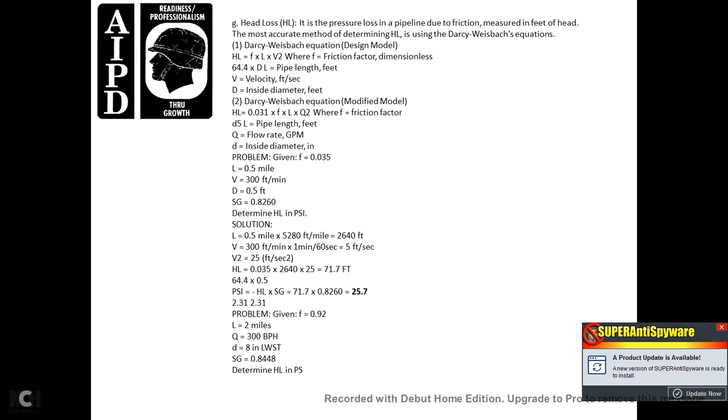The Darcy-Weisbach equation modified model of the head loss is equal to 0.031 times the friction factor times the length times the flow rate squared, over the diameter to the 5th power, where the length is the pipe length in feet, Q is the flow rate in gallons per minute, and D is the inside diameter. Problem: given the friction factor is 0.035, the length is 0.5 of a mile, the velocity of 3,000 feet per minute, the diameter of half a foot, and specific gravity of 0.8260.